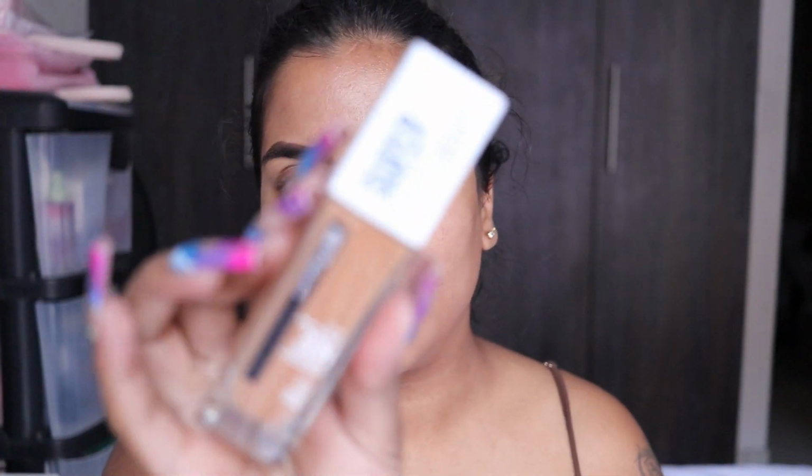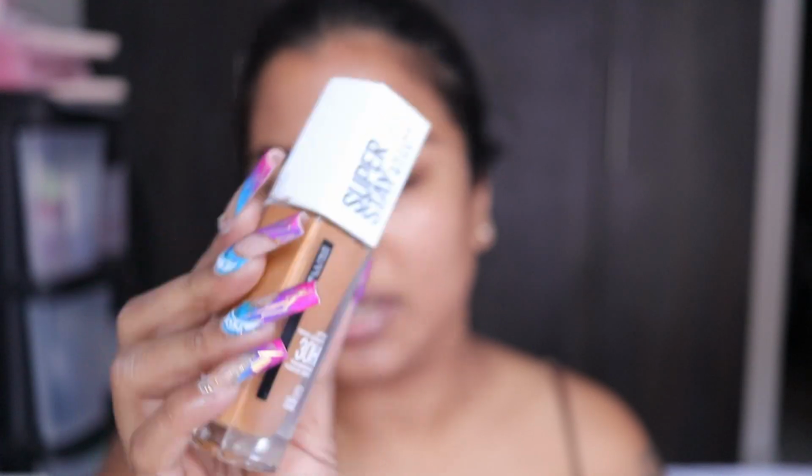Okay, I'm gonna take my Maybelline Superstay 30 Hour Foundation in the shade 60 Caramel. Shake, shake, shake. Okay, let's blend this foundation in.